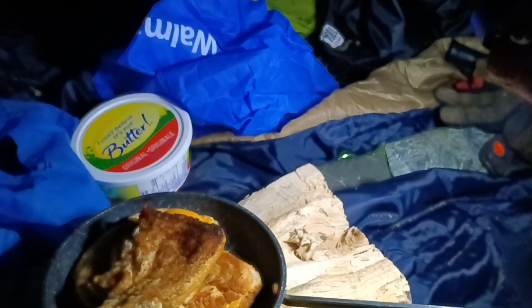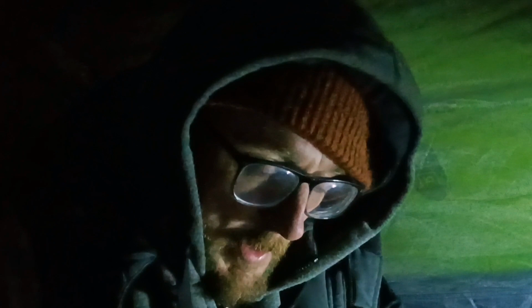What time is it? 7:30. I'm going to eat this food and pretty much lie down and just listen to the waves. I'm going to fall asleep to the sounds of the waves of the beach. And when I get up, I'm going to make breakfast. So that's about it for today. See y'all in the morning.